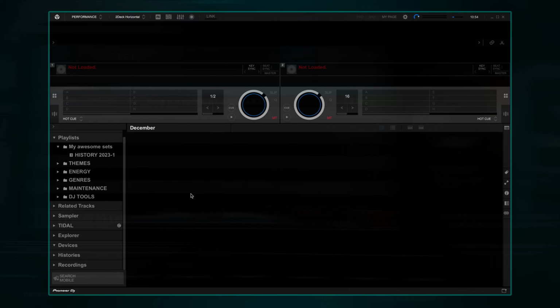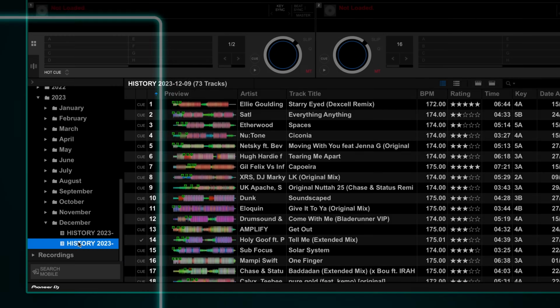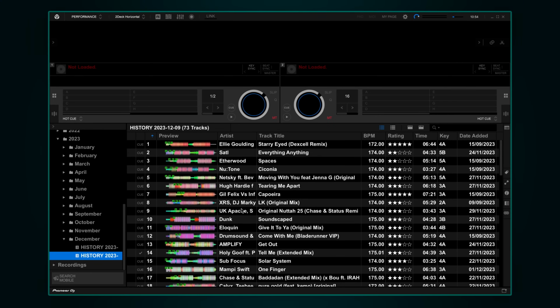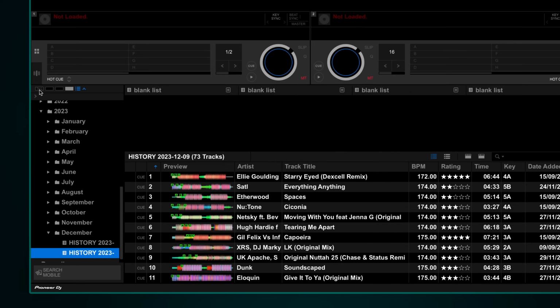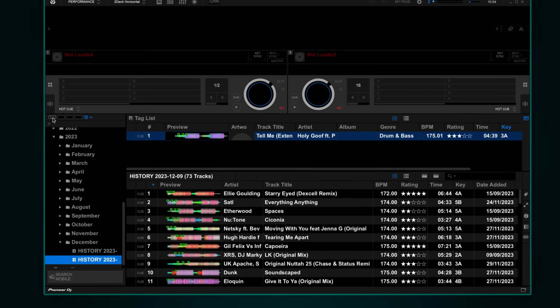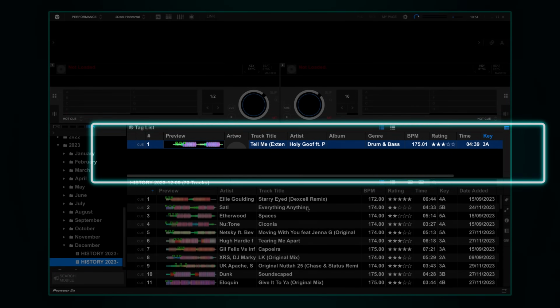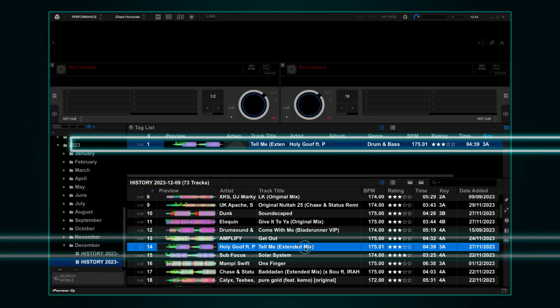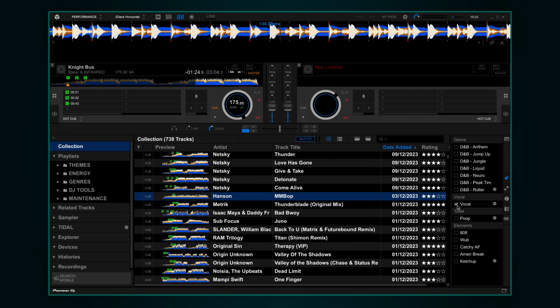To find it again in Rekordbox, after your set, navigate to your history playlist. Open the playlist palette by clicking the icon on the right. Then on the left, choose the icon that says Tag. Any tracks you've tagged during your set will appear in this window. You can then match them with your playlist to see where the good bits started. Bonus points if you also tag the track where the good times ended. But don't confuse this with My Tag. My Tag is for permanently tagging your tracks, whereas this is more like a temporary marker.